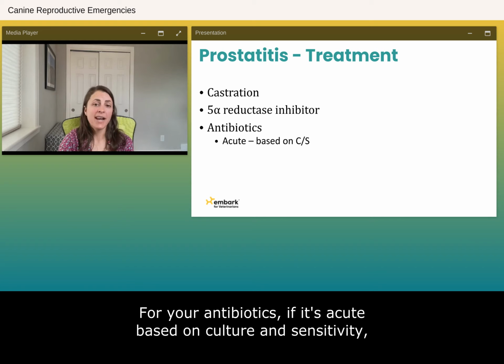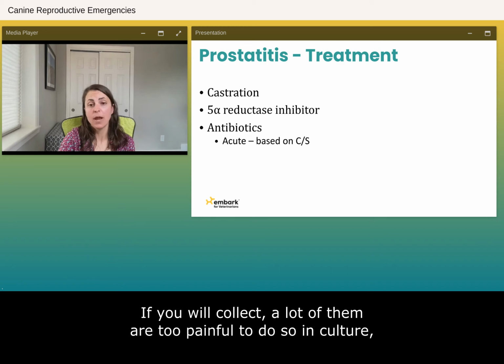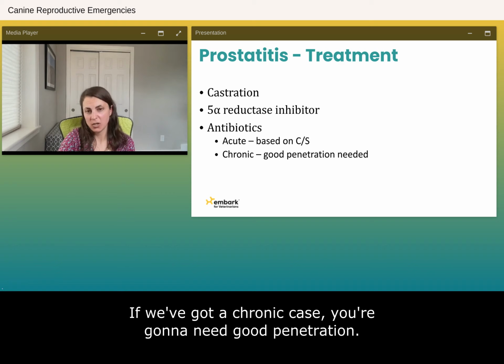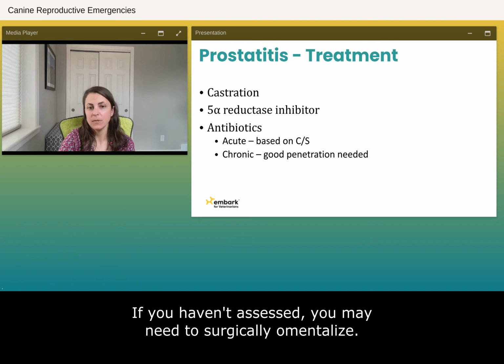For your antibiotics, if it's acute, base them on culture and sensitivity. So you can either do a prostatic wash, or you can collect the dog if he will collect. A lot of them are too painful to do so, and culture the prostatic fraction of that ejaculate. If we've got a chronic case, you're going to need good penetration. So this is where Baytril, chloramphenicol, TMS all come into play. If you have an abscess, you may need to surgically omentalize.